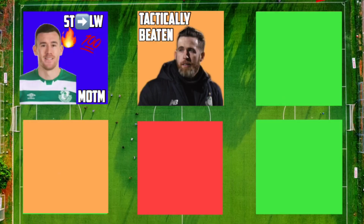Moving on to the second box, and it's an orange box, and we're going to be talking about Stephen Bradley. So recently we've been talking about Bradley's masterclass in substitutions and all. Unfortunately today it didn't work. I think the 5 at the back is not working at all for us.